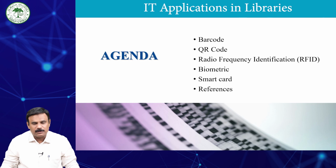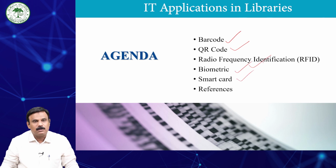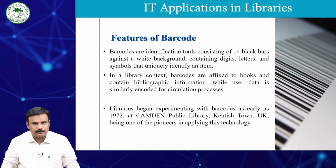Today's agenda is barcode. We will cover QR code, radio frequency identifier, biometric, smart card, and the references we discussed in this area. Let us first discuss barcode. What is barcode? What are the various features of barcode and its applications?